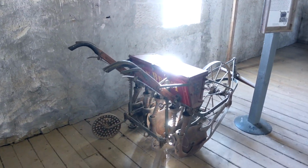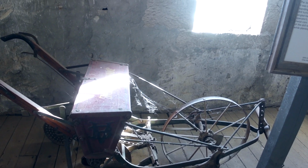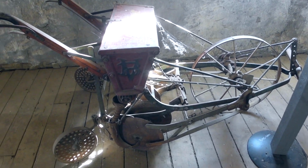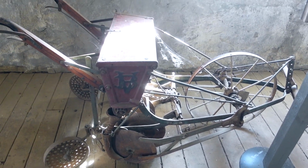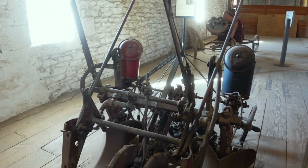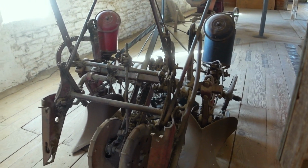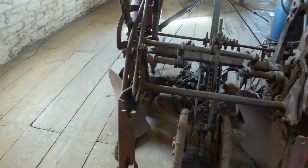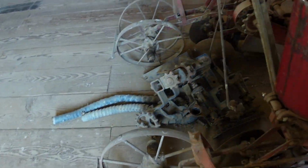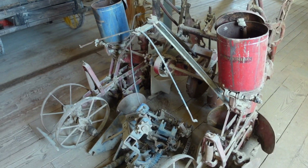What is this thing? This is a John Deere Van Brunt drill. That's cool. A 2-row Lister planter. It's a neat old piece of farming equipment. Wow, that is something.